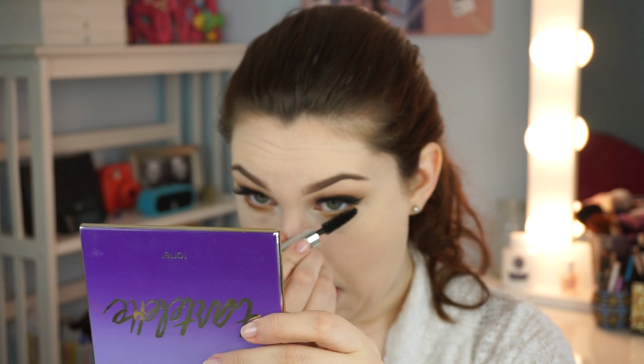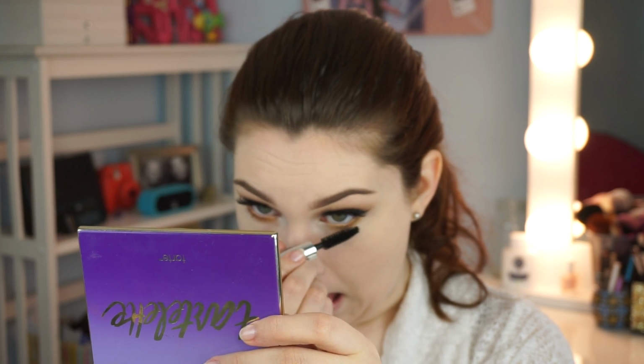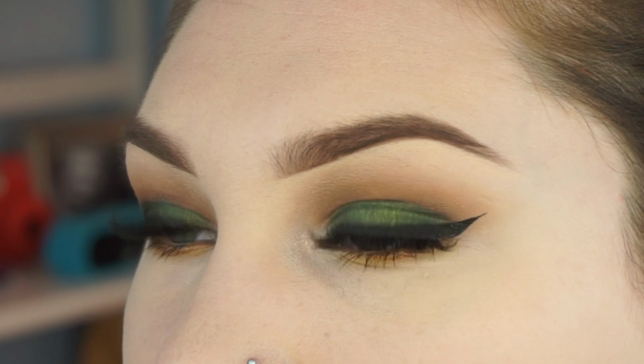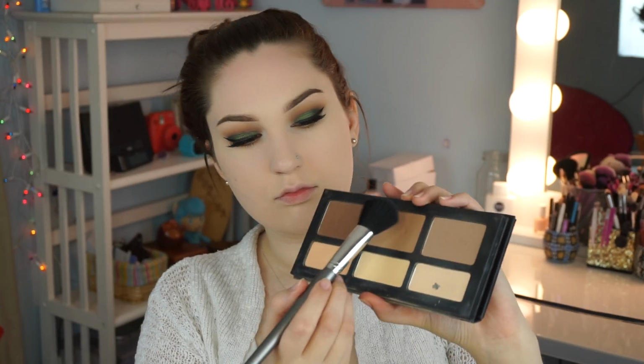If you have a better technique, you do you, because honestly, I'm just starting to get good at putting lashes on. It kind of took forever. But that is the finished look. See, it kind of was like a cut crease type of deal, but I don't know. I don't even know if I was really going for that.